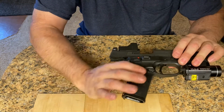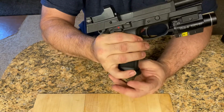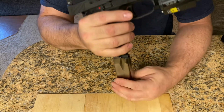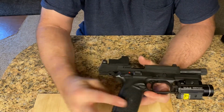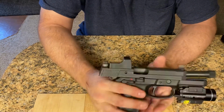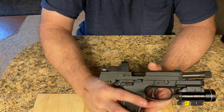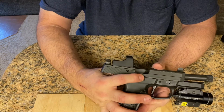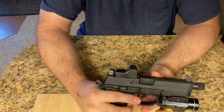Now, some of the features of it is it has an ambidextrous magazine release. You can push it with your finger here and take the magazine out, or you can push it with your thumb and drop the magazine out. So you can see it's on both sides. That's handy. Also on both sides is the safety. You can turn it on or off on either side. So this is all set up. You can grab it whether you're right or left-handed. The only thing is it does eject right-handed. It has a slide lock, slide release on both sides, as you can see here. Just push that down and the slide goes down.